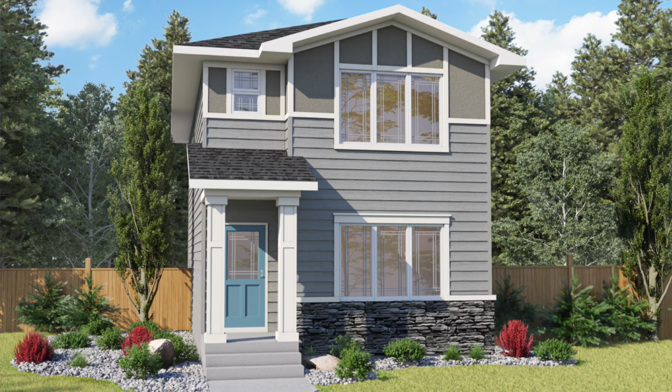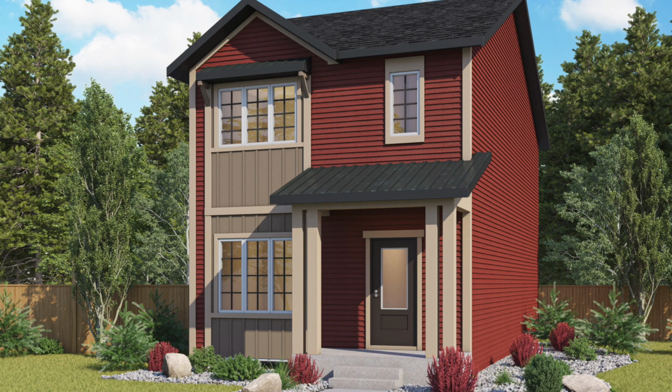Genesis has theirs starting from the high 400s, and they've got a pretty big square footage range in here. Their models range anywhere from 1,250 square feet all the way up to over 1,900 square feet. So those are going to definitely be more expensive models as you get close to that 2,000 square foot mark. All of their models start with 3 bedrooms upstairs, but they all have the unfinished basement that you can definitely opt to finish, and that'll be the same for all of these builders.